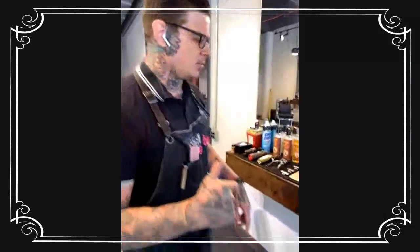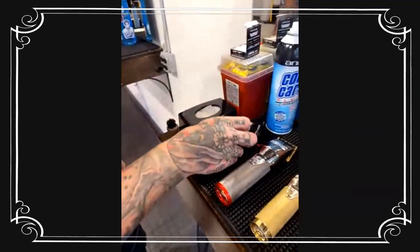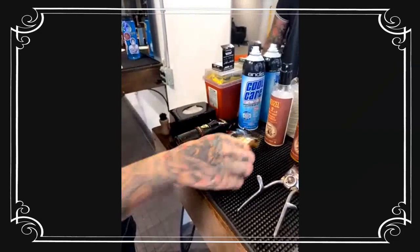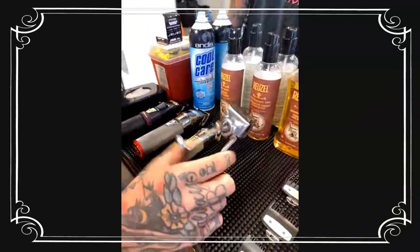But before that, let's get into our tools. The tools I'm going to use today: I got a black Daveless FX with a fade blade. I got my silver FX. I got a gold skeleton FX trimmer. A little bit of a hand flipper action. I've been watching a lot of Peaky Blinders lately, so I've been inspired by some of that.